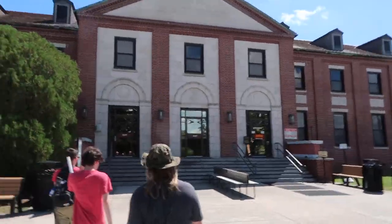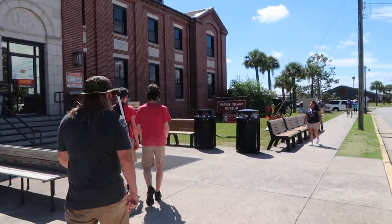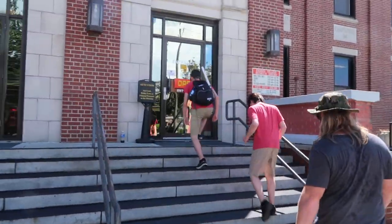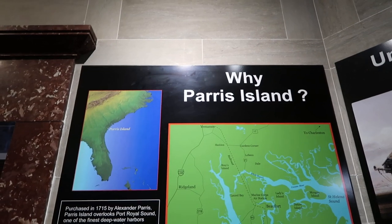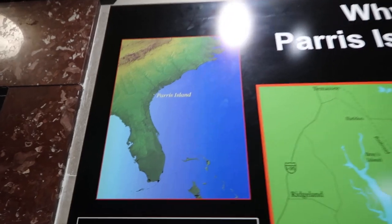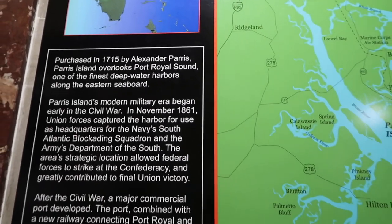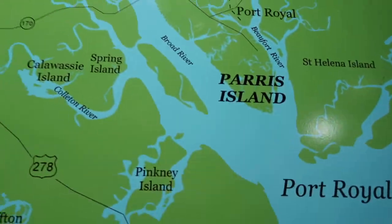So Ethan's Liberty is over, but he told us we have to see the Parris Island Museum, so we're walking over to check this out. Okay, so here's the Parris Island Museum, and gift shop stuff for Marines. Why Parris Island? So you can see where we're at. Founded in 1715 by Alexandria Parris, Parris Island overlooks Port Royal Sound, one of the finest deep water harbors.